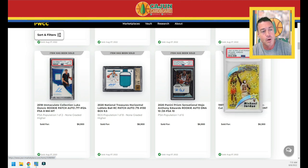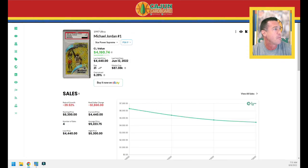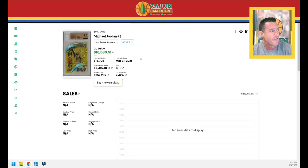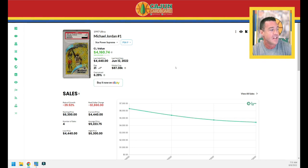The next one we'll look up on Card Ladder is this Ultra Star Power Jordan Supreme. I'm happy to check it out because I own one of these in a PSA 9 slab as well. Still looking for that PSA 10. The PSA 9's a pop 21. PSA 10's a pop 15. BGS 9.5 is a pop 16. So as you can see, tough pack odds, not a lot of these out there, not easy to grade.